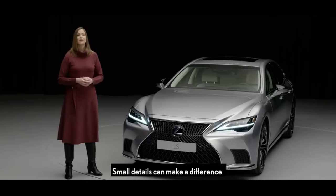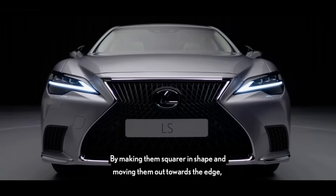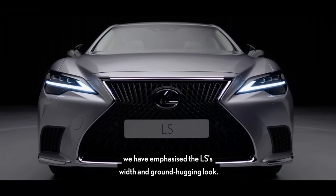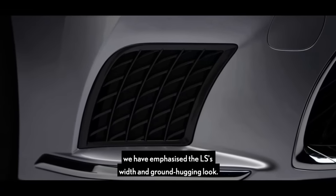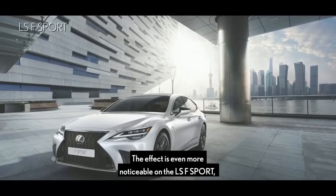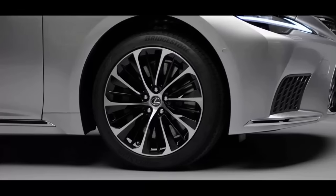Small details can make a difference in perception, and you can see this in the small grills in the lower part of the bumper. By making them squarer in shape and moving them out towards the edge, we have emphasized the LS's width and ground-hugging look. The effect is even more noticeable on the LS F-Sport, where they wrap around the corners of the bumper.